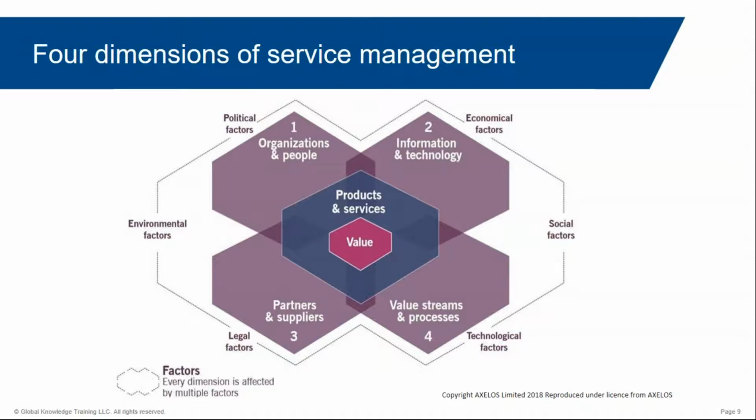people in the stands and the governing body, the FIA of motor racing, and the value that they want to get. If that service doesn't work, then nobody gets that value. So this 4 dimensions of service management is now being pushed right to the very fore of service management.